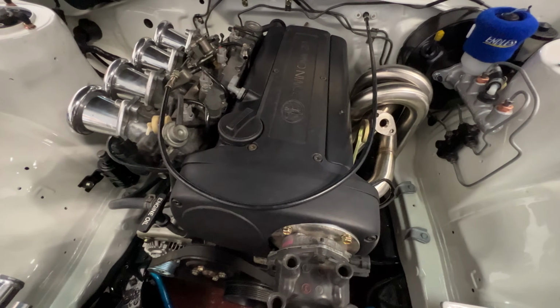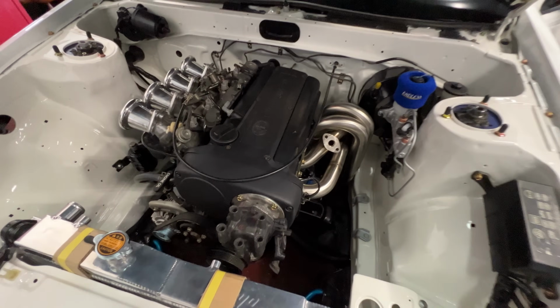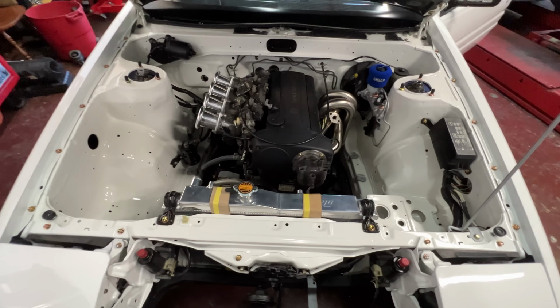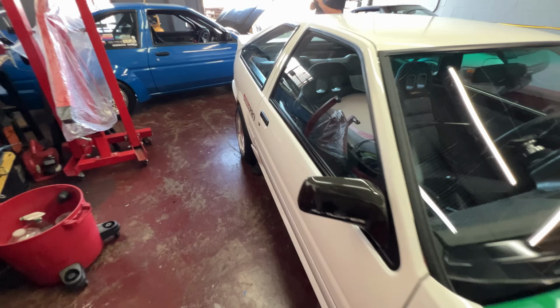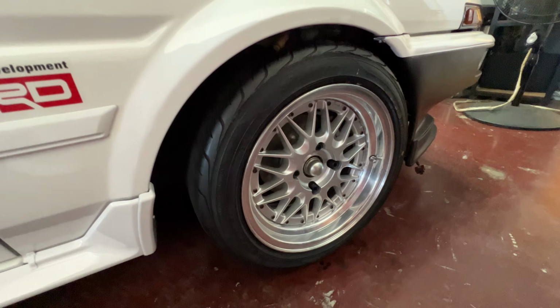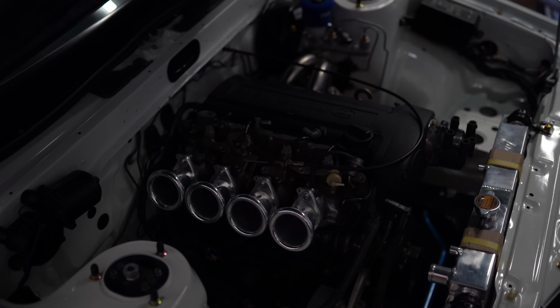Back on the 20 valve here. The headers were actually custom made for this car in Thailand. One of the owner's friends had them done. And the car runs TRD yellow dampers up front and TRD blues at the back. So really cool to be seeing the car sitting on SSR Doridoris. These are very special wheels indeed.